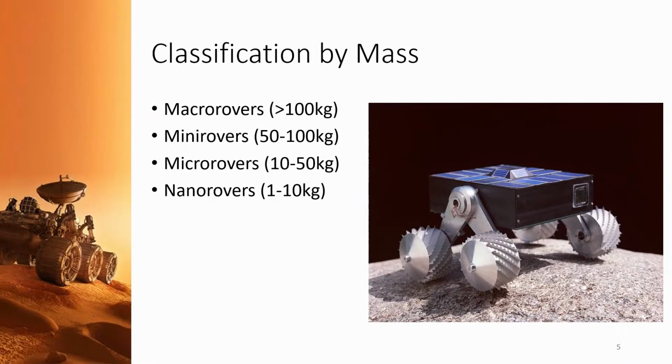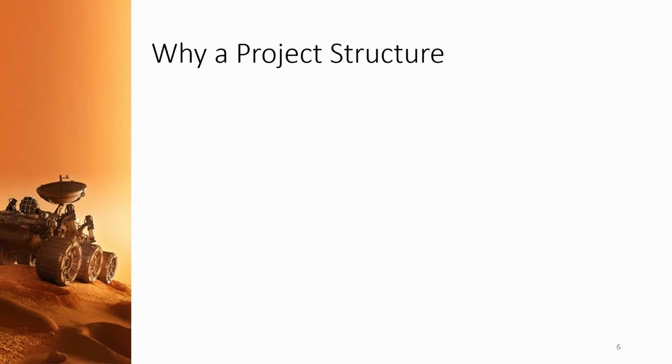Okay, that is everything for the first chapter. Let's get to the second chapter.